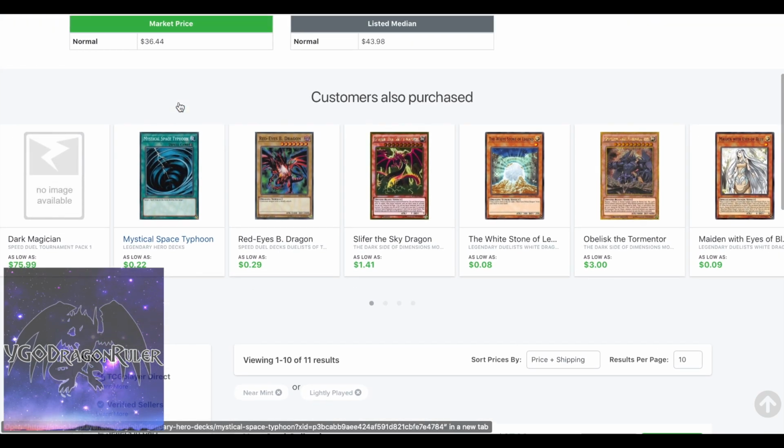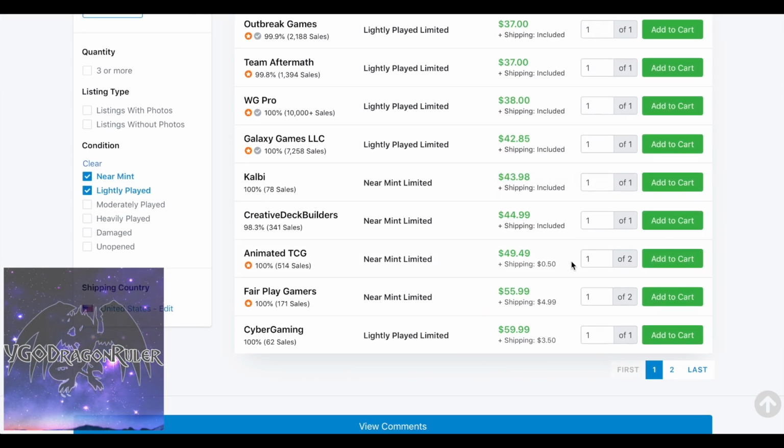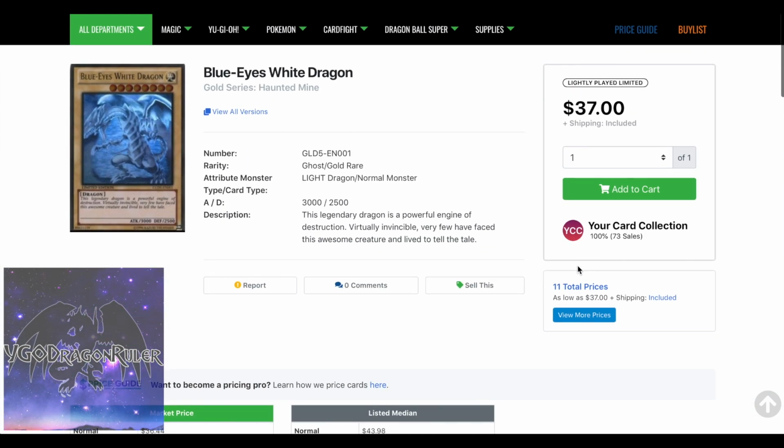Market value I think has $37. It's $37 and it's creeping on up. I've only seen them go up in value. They went from I think $20 to $30 to $40, and this is over like a couple years. And right now, with people knowing that Ghost Rares are not getting reprinted, they've just been sniping them up. I would get these sooner rather than later.